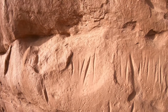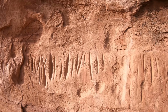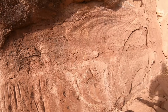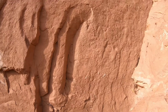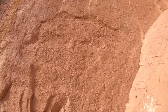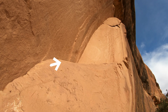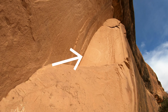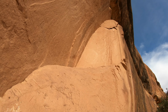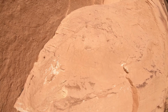These little grooves, maybe for sharpening. There's a bunch of them. And then look at these petroglyphs right here. That weird one, what does that mean? That's like 2.5 feet wide by maybe 3 feet tall. It's huge. Look at these steps right here they made to go up to it.